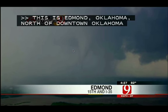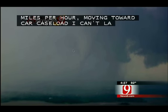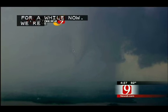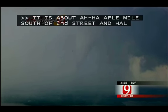Tornado's been on the ground for a while now. I see it coming back down. We're watching Sky News 9, so anytime you guys have things, just jump in. Yeah, but we see it on the ground again. Still on the ground. Okay, give me the location. What east-west road? Okay, it is about a half a mile south of 2nd Street and about a half a mile east of I-35. That's going to be a pretty exact location. Right now this thing continues to move probably slightly north of due east.